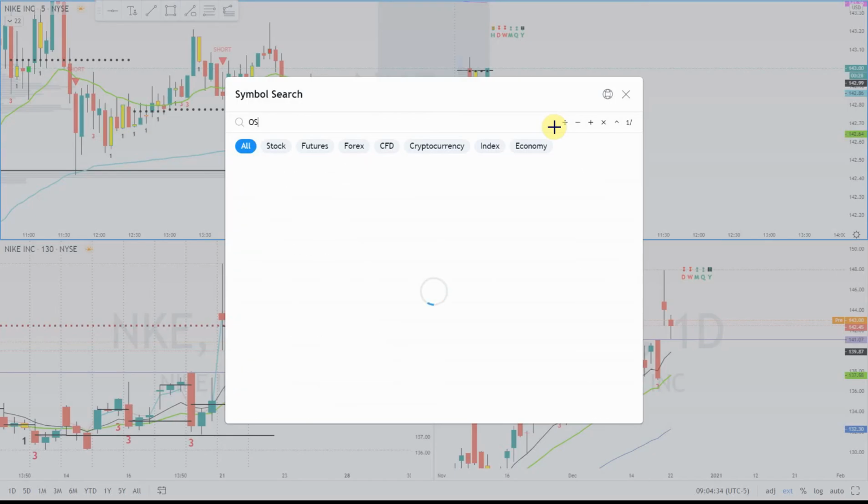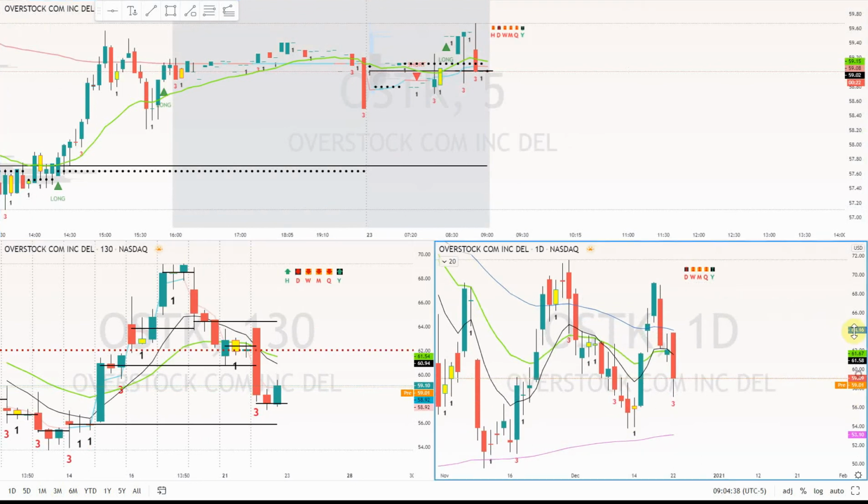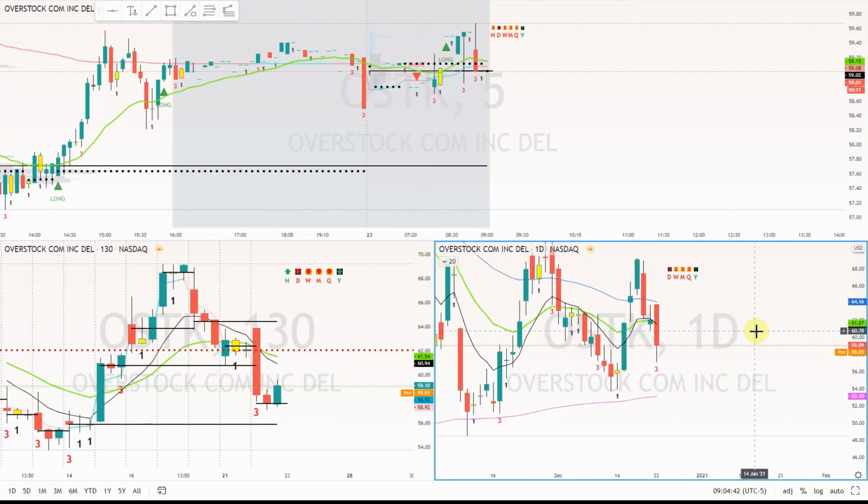Overstock real quick. This is another one. It was well above yesterday's highs earlier. It's come back down, or yesterday's highs, yesterday's close. Now it's coming back down and sitting right there. That may negate what I was looking at. But you've got some magnitude on this 3 bar to go back up.